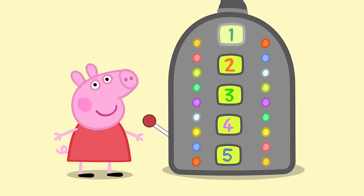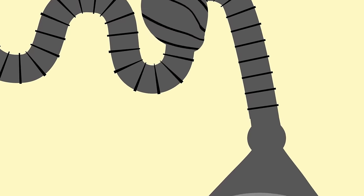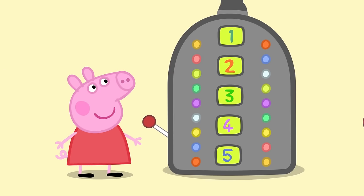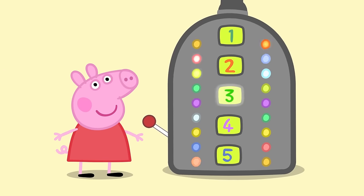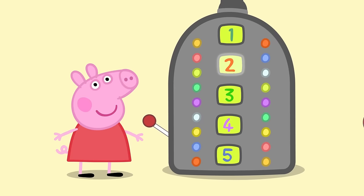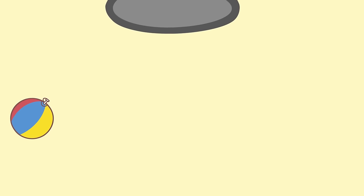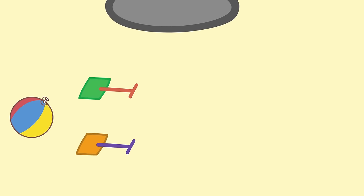The beep bop boop machine has landed on the number 1. Ooh, that looks fun. It's a beach ball. 1 beach ball. Look, it's number 2. What do we have here? It's 2 spades. Can you help me count them? 1, 2. 2 spades.